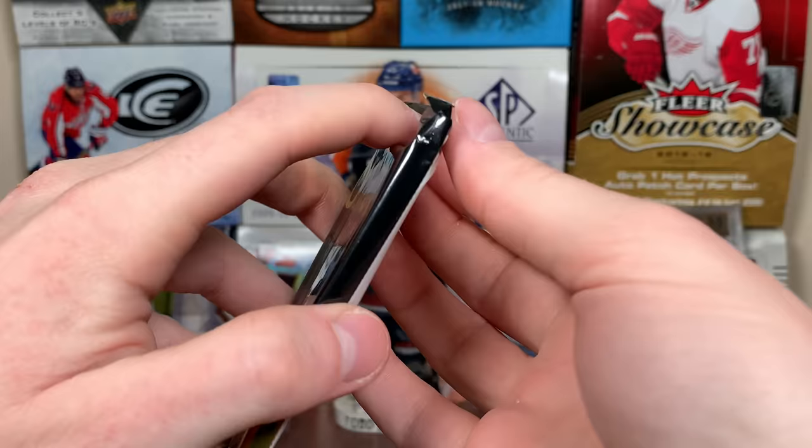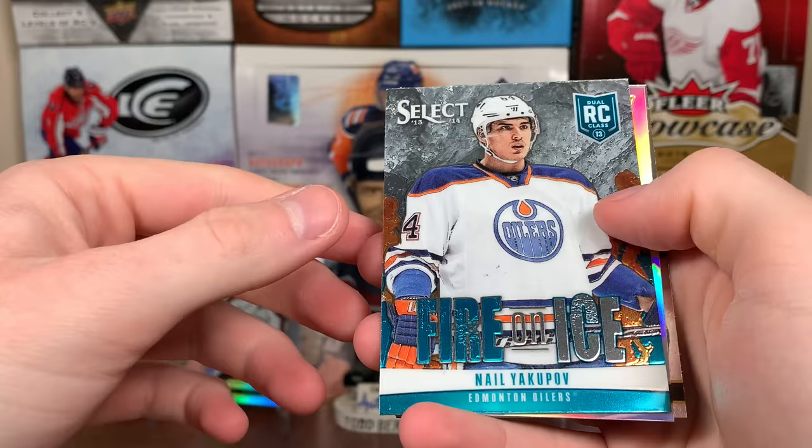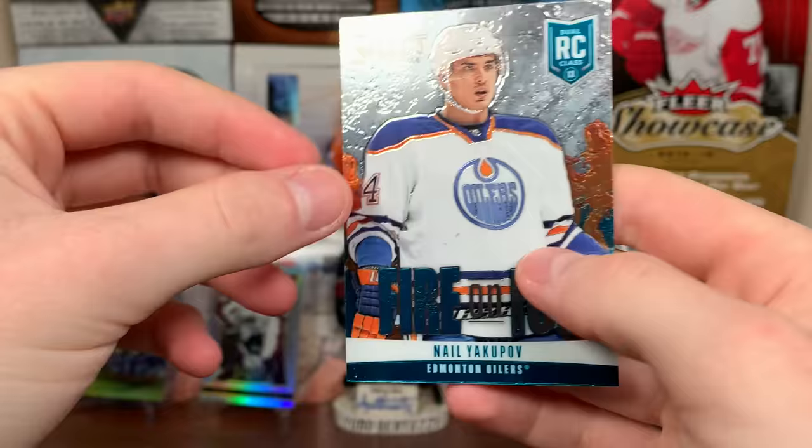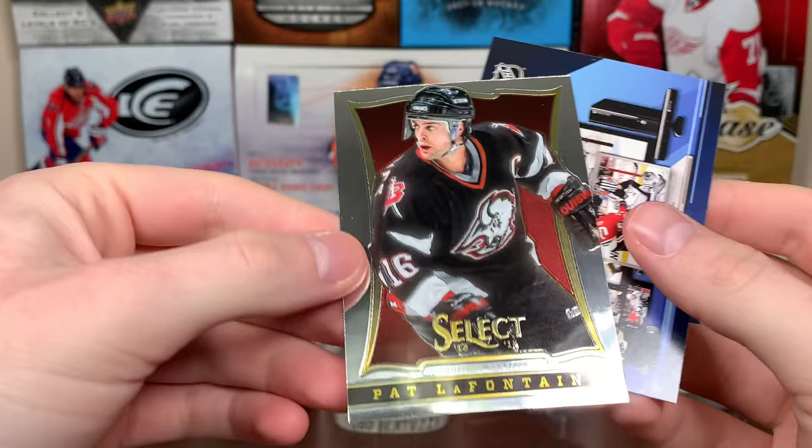Okay, we got a few more packs here. Almost done the box, a 13, 14 Select. There's Phil. Corey Perry, what the heck do we got here? Drew Doughty, and, oh, it's a Fire on Ice of Nail Yakupov. Jeez, Nail Yakupov, Fire on Ice. Yeah, it's more ice than anything. Ice cold, so. And their last Prizm, dang. It's Chris Versteeg, so. Another one there. What the heck is this card behind here? Oh, Pat LaFontaine there. The retired player there.